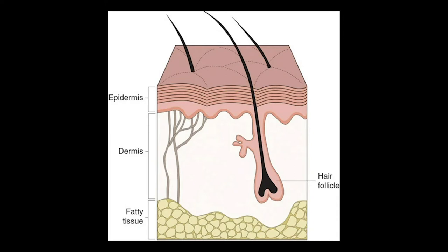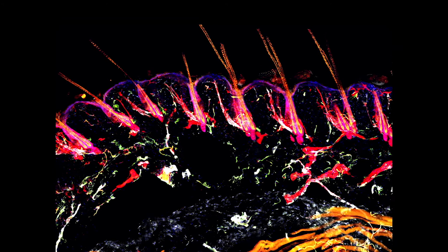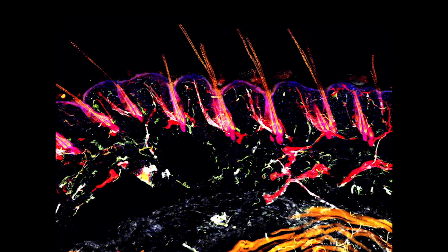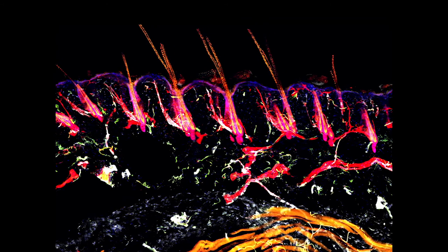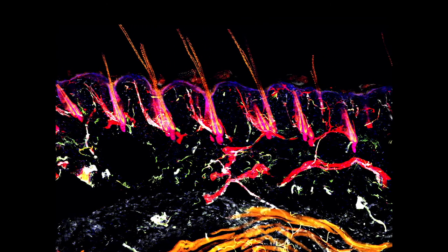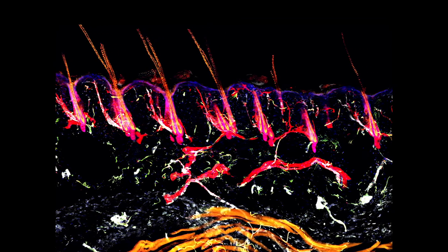It can be divided into several regions depending on depth: epidermis, dermis, and fat. The epidermis is the outermost layer of our skin, which is visible to the naked eye. Beneath the epidermis lies the dermis. Within the dermis, the main cell type are called fibroblasts, which are well known for their ability to produce collagen and to provide the structural framework of the skin.